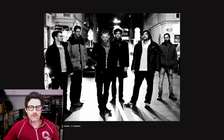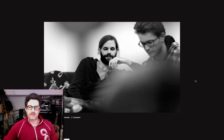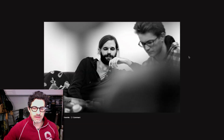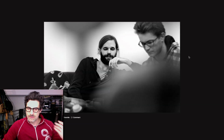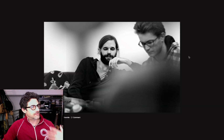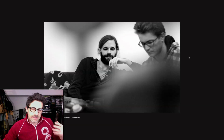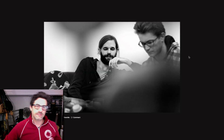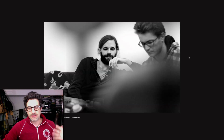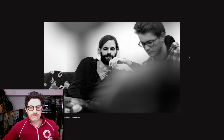Let's move along right here. And we have got the same band. I guess this is 2 because of the second shot. Now, I think that shooting backstage for bands is fantastic. I think that you get some really great moments. You get the band in their element, doing their thing. You get candid stuff. You get a connection with the band because when people go out and see bands, you see them on stage and they're rocking out and they're larger than life. To get a little bit of a glimpse of them backstage is always really cool.